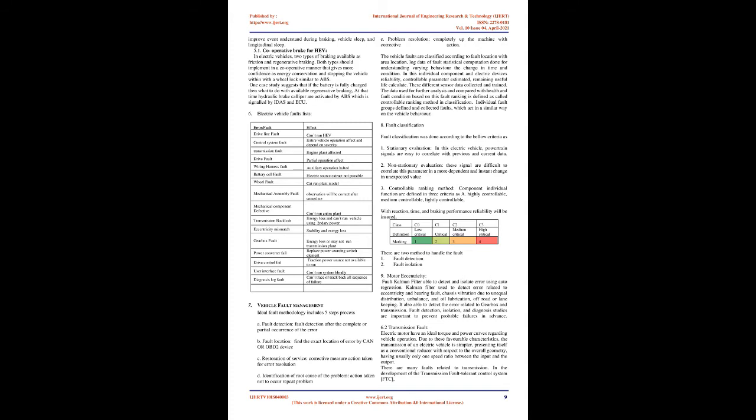Power converter fail: replace the power sourcing switch element. Drive control fail: traction power source not available to run. User interface fault: can't run the system blindly. Diagnosis log fault: can't trace or track back the whole sequence of failure.